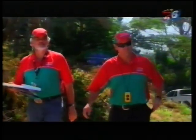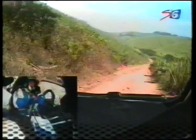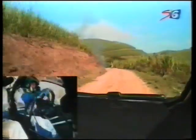Officials, team members and media all anxiously await the arrival of Leroy Poulter at the end of stage 1. But something was seriously wrong. Charles Wilkin and Greg Godrich were about 4 kilometers into stage 1 and driving hard. But up ahead, the rally was about to take a turn for the worse.